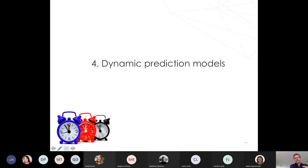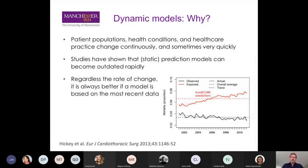Right, so the third and last project I'm going to discuss is dynamic prediction models. I alluded already that patient populations, health conditions, and healthcare practice tend to change over time. Usually that is a reasonably slow process, but sometimes it is actually very quick. And we've seen that obviously in the pandemic, where things have changed very, very quickly. Now, the type of prediction models that we discussed earlier are all static, so they won't change over time, which means that they can become outdated very quickly.